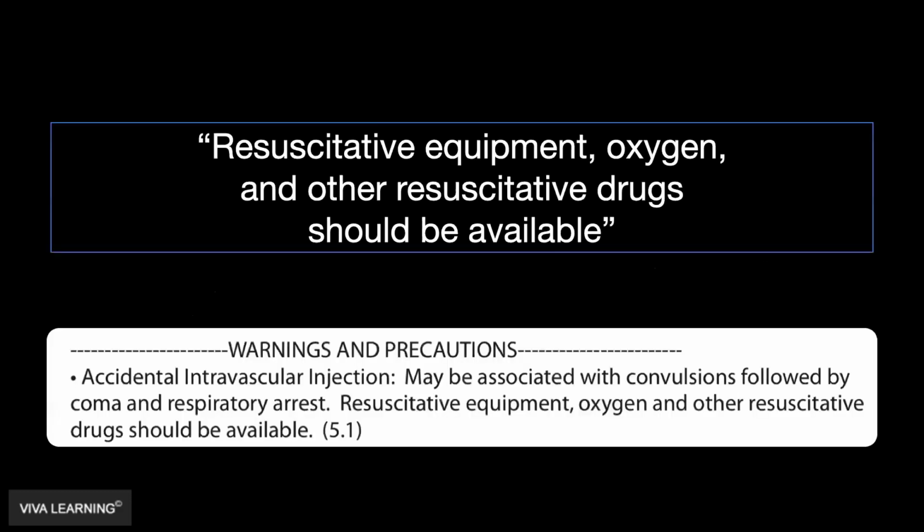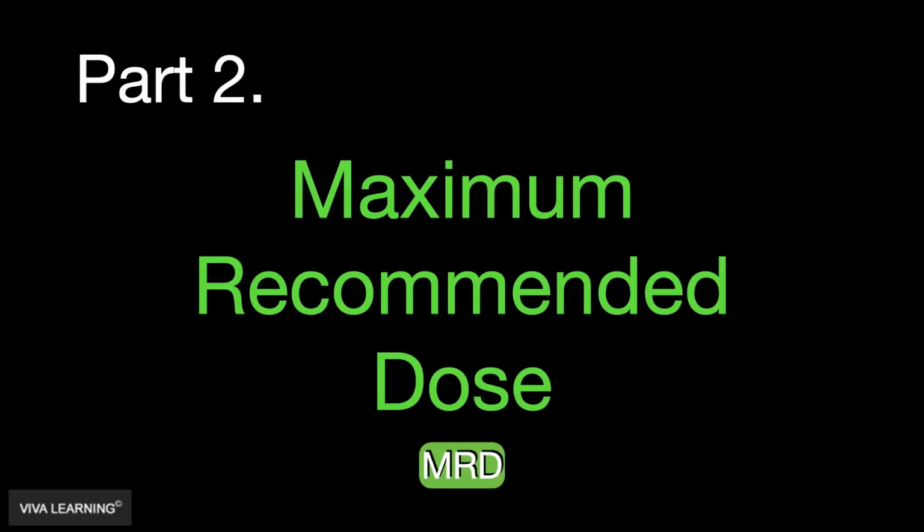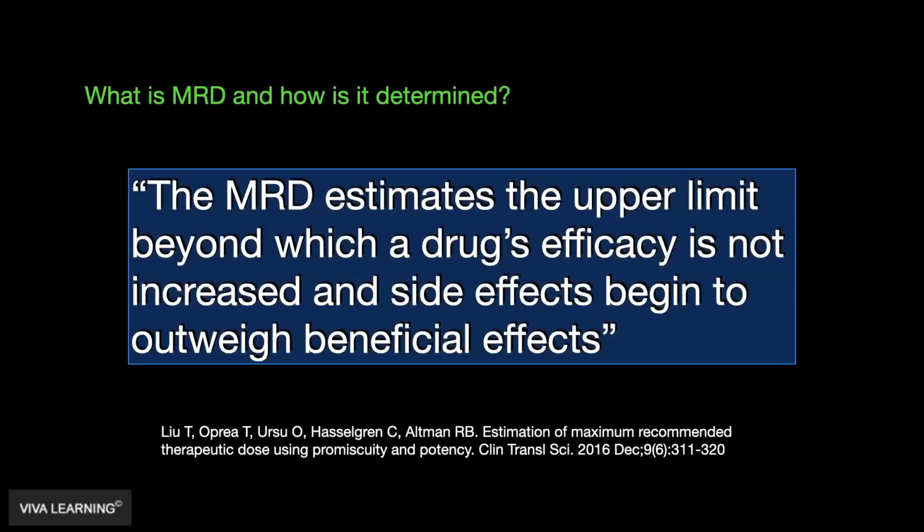It also goes on to say, the drug package insert, that resuscitative equipment, oxygen, and other resuscitative drugs should be available. So again, keep in mind, I just said that these are the safest and the most effective drugs that we have in medicine for preventing pain. So let's then get into our main subject of the night, and that is local anesthetic for the pediatric dental patient. And start out by looking at what is called the maximum recommended dose, or the MRD.